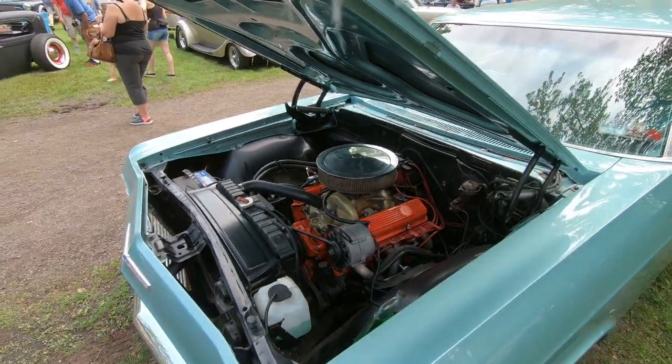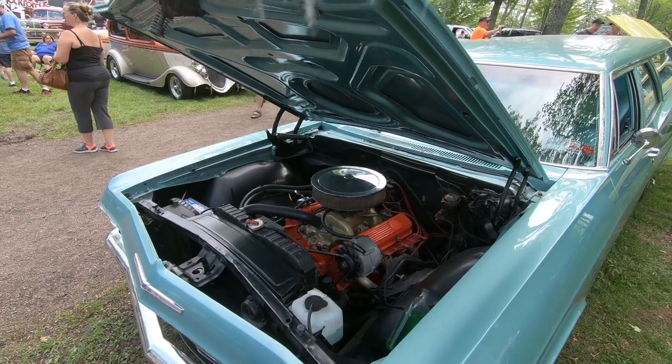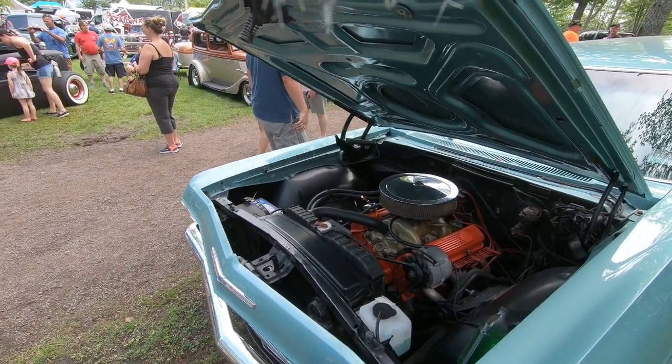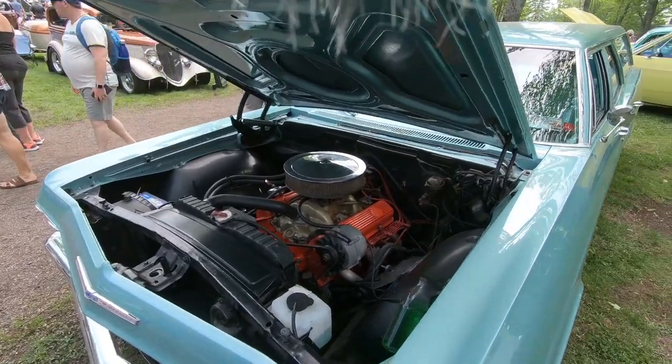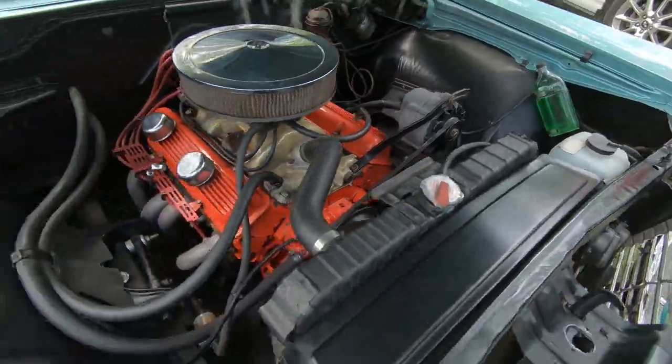Well, the badging says 327. That's what's still in it. 350. 327 is the one with the 7 cylinders. I still have it. You still have numbers matching? 327. Yep. Those are the correct ones. Everything else is, but I just changed the body.